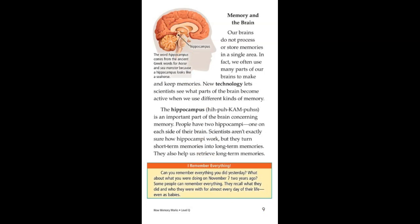At the bottom it says, I remember everything. Can you remember everything you did yesterday? What about what you were doing on November 7th, 2 years ago? Some people can remember everything. They can recall what they did and who they were with for almost every day of their life, even as babies.